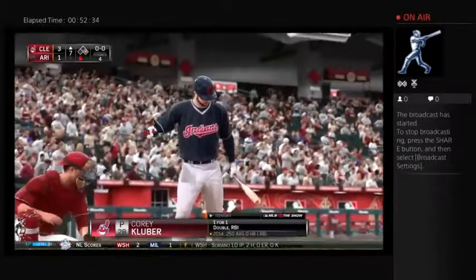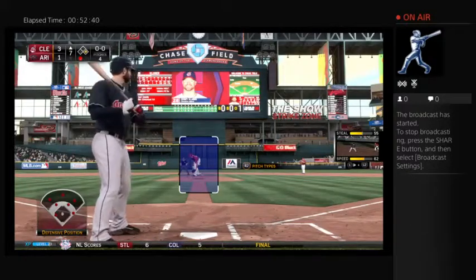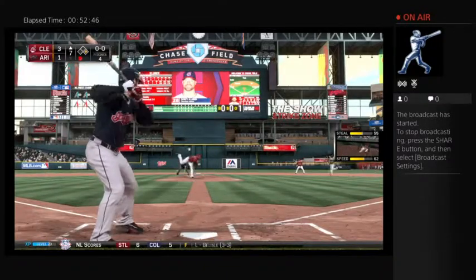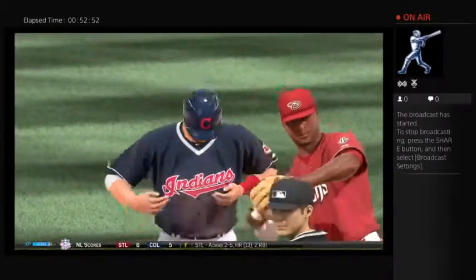Corey Kluber will take a long look down here as he may be bunting to avoid the double play. Now here's the first pitch. Runner goes. Pitch is a cold strike. The throw. It skips in and he's safe. Close play, but he's in there.